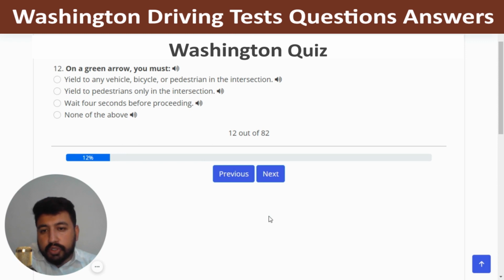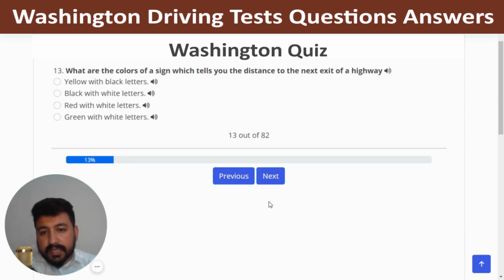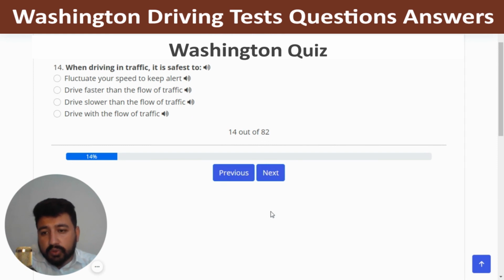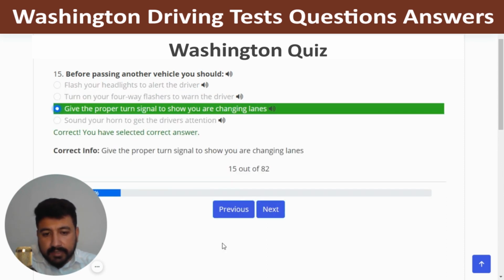On a green arrow, you must, the right answer is yield to any vehicle, bicycle or pedestrian in the intersection. So first option. Correct, and next. What are the colors of a sign which tells you the distance to the next exit of a highway? So the right answer of the 13th question is green with white letters. So fourth option. Correct, and next. When driving in traffic, it is safest to drive with the flow of traffic, which is the last one. Next. Before passing another vehicle, you should give the proper turn signal to show you are changing lanes. So I'm going to click on the third option, correct, and next.